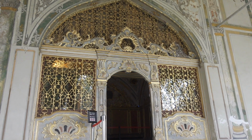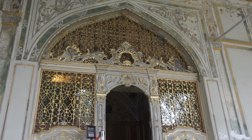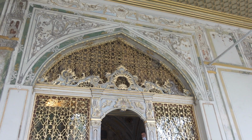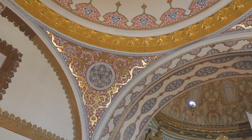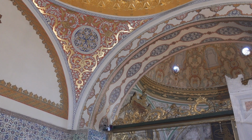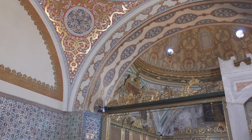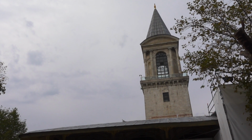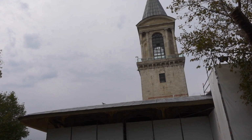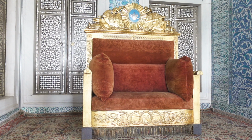Here we were in awe at seeing the imperial court. It consists of two gorgeously decorated rooms where all the meetings took place. Scribes would sit behind the walls and listen, writing everything down for the sultan. The Tower of Justice towers over the entire Topkapi Palace, and it is a visual reminder that the sultan can see everything.